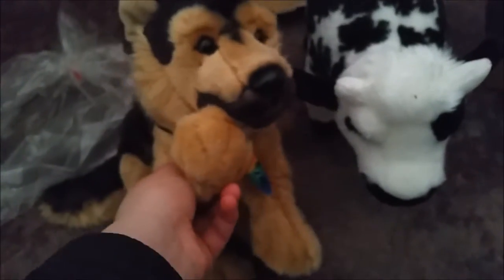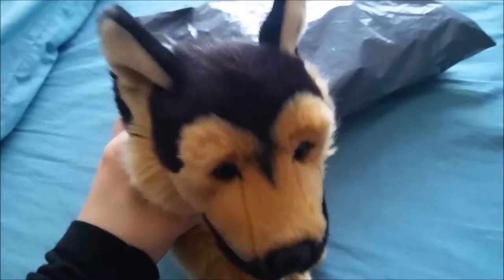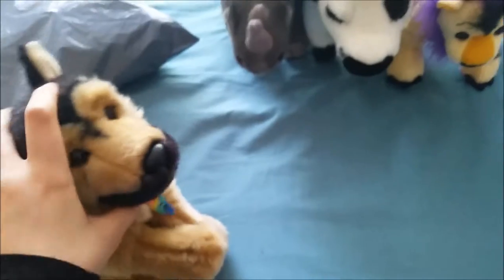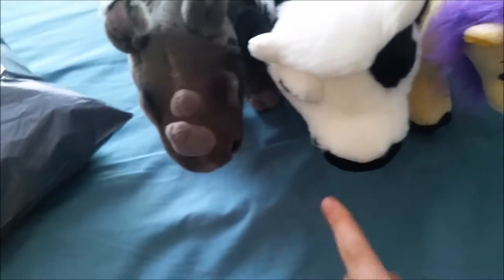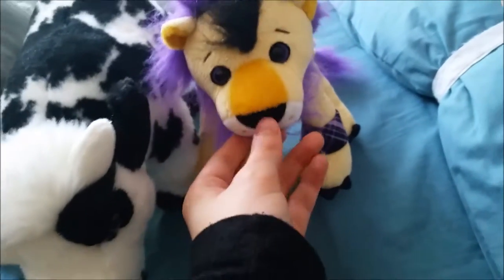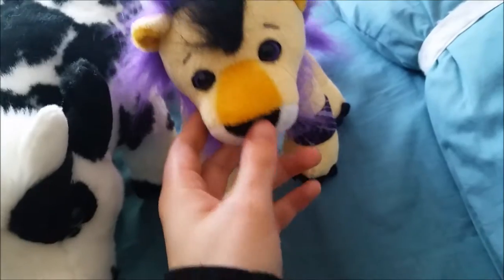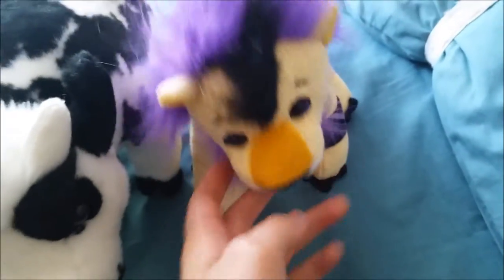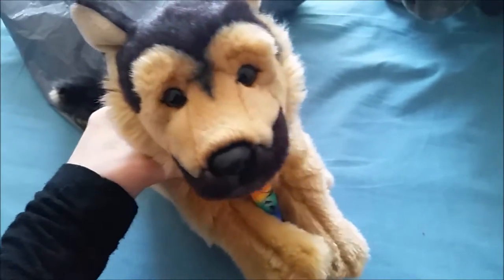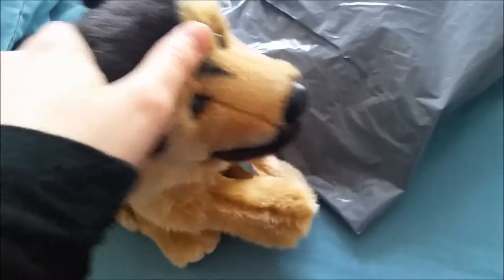So, 3, 2, 1. Okay, so here is the last parcel. And here are my other Webkinz. I will give you a rundown of their names quickly. This is Yuri. This is April. And this is Jaime. And Jaime is spelled J-A-I-M-E. He's named after Jaime Lannister. And now for these two.